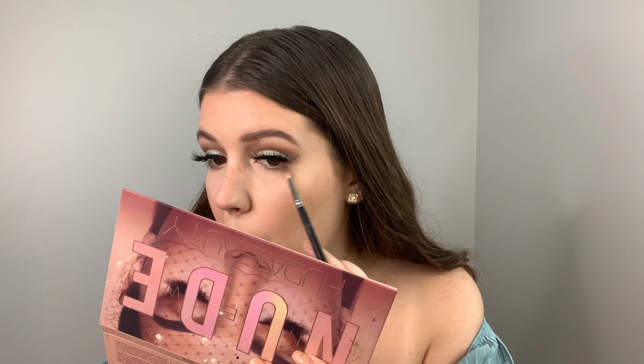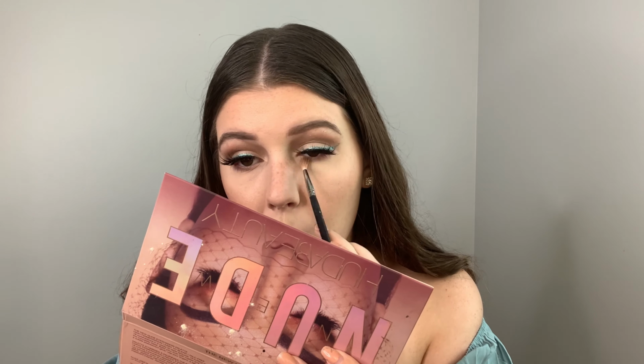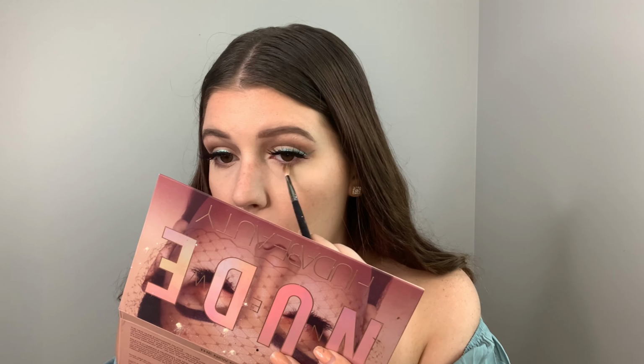So for the lower lash line, I always like to keep it very nice and simple. So I'm taking that first shade that we used on the eyes. I believe it's Secret from the Huda Beauty palette. And then I'll be going in with Bowie on top of that from the Carly Bible palette. Again, I like to keep it very nice and simple on the lower lash line.